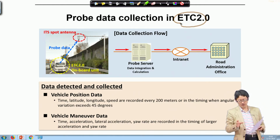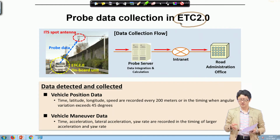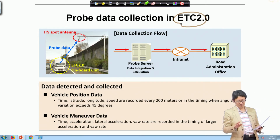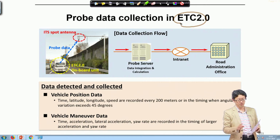But currently we have, maybe I will explain tomorrow in the road pricing issues, using ETC we can enjoy a cheaper toll rather than paying the money directly. So some kind of inequality happens. But the national government currently has a very strong intention to penetrate this system to all of the vehicles. The reason is not for the toll collection, but for data collection.